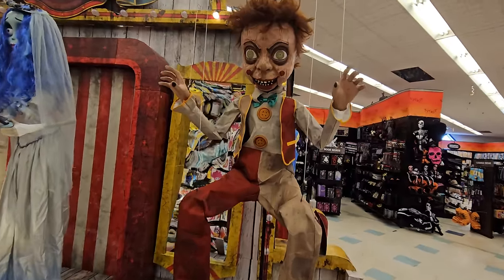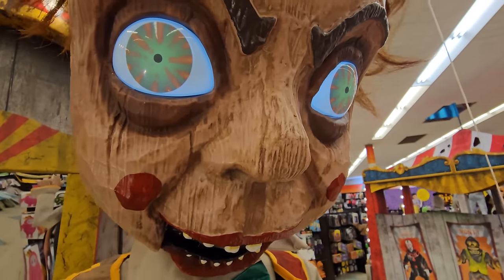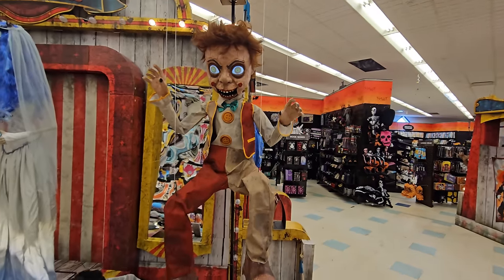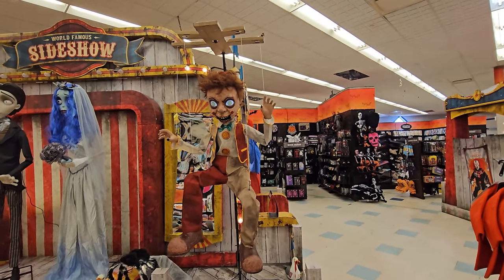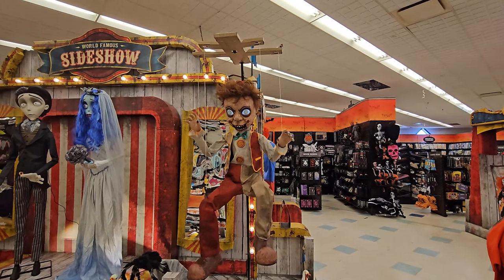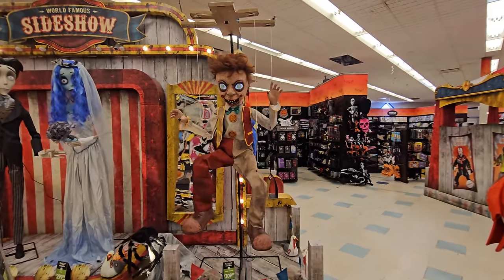And then we got Bobby Strings on the end. So I was just over at Home Depot yesterday and I saw the witch that is pretty much like Bobby Strings. She's only about half the size, so I would definitely have to choose Bobby Strings over her.